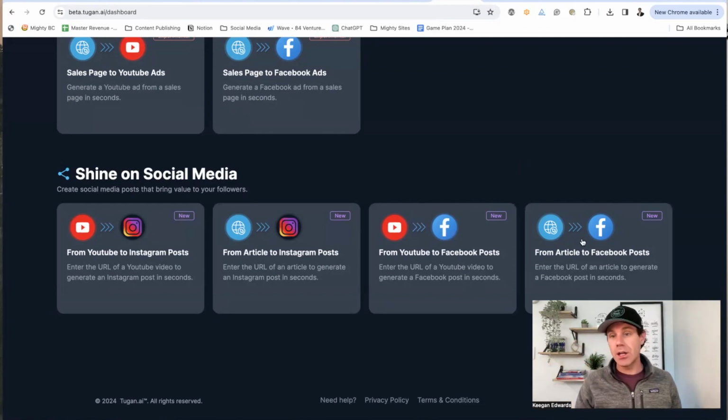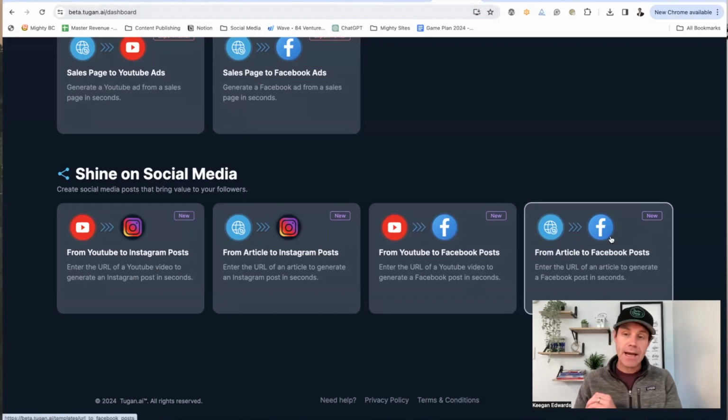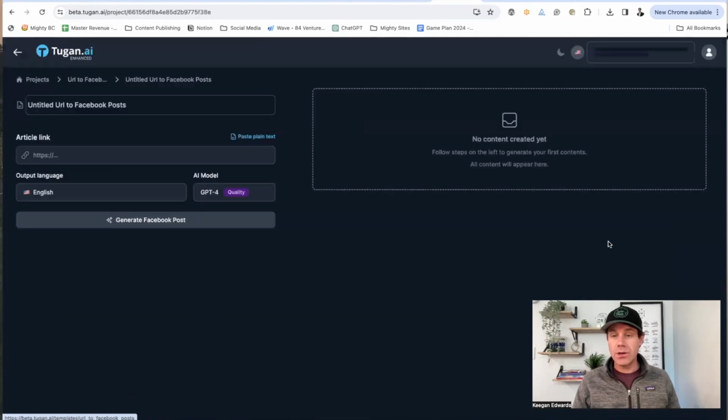And then here's the last thing you need to do, and Tugan AI makes it way easier: you need to actually post things that position you as the expert. People like to follow the thought leader. So if I owned a lawn care business in Denver, I'd want to be posting about things that show that I'm the expert in how to take care of a lawn and landscaping in Denver, Colorado. This tool makes that way easier than it used to be.